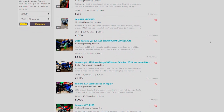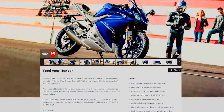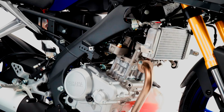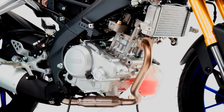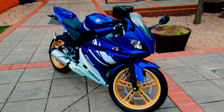If you want to go down the route of brand new, you're going to be paying quite a lot of money. I'll let you contemplate that option. YZF R125s are absolutely fantastic to own, and I personally couldn't recommend them enough. I know I'm probably being a bit biased as it's my favourite bike, but I really don't care. I love this bike so much. And if you have the option, get one.